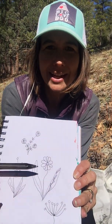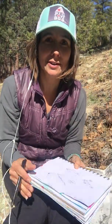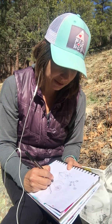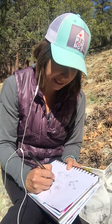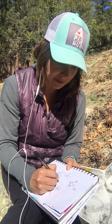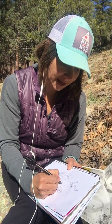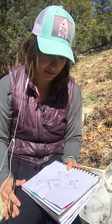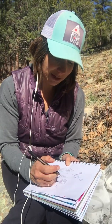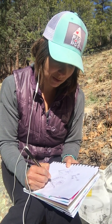Just super fun to take out a pen. I've got a regular ballpoint pen. Sometimes I like to use more of a micron pen when I'm painting, especially because that ink won't bleed. So when I put my paint down, the water from the paint won't cause my drawing to wash out. It'll stay on my canvas and add to the design. But right now I'm just sketching, and sometimes I'll just have a pencil on hand. So this morning it was all about grabbing what worked.